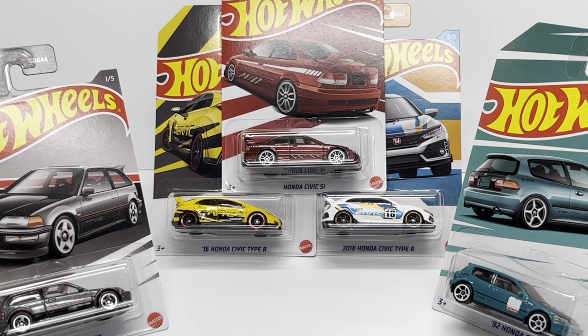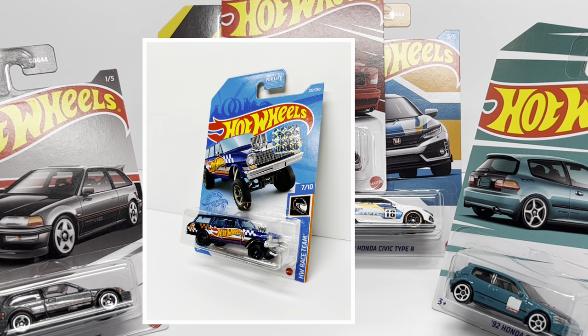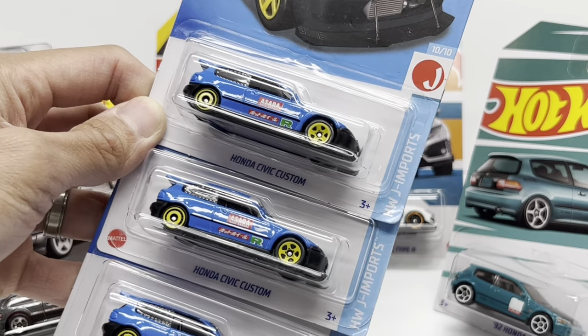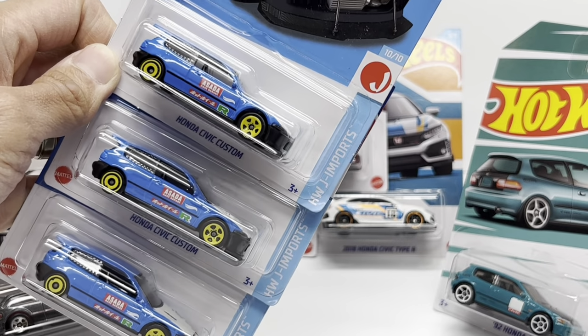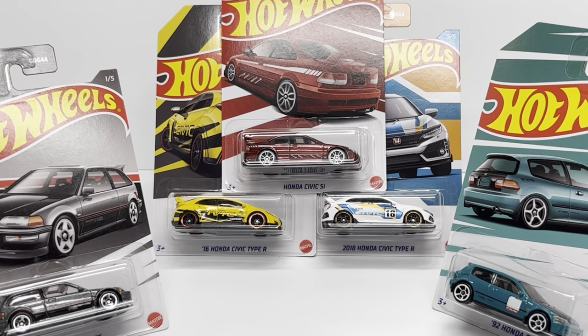He was looking for a super treasure hunt and trade for this set, so I offered up the Nova Gasser Wagon from the Mini Set 4 from 2021. The other collector was fine with that trade. He even threw in three of these, the Honda Civic Customs, the drag race version from the L case. These I have not yet seen in store, so I was happy to add a couple of these to my collection. Made the trade, and looking at the values, I feel like it was pretty even.